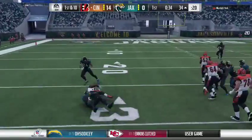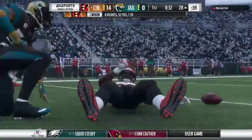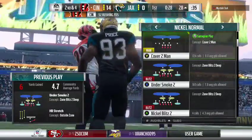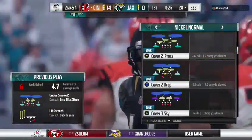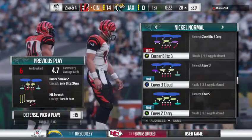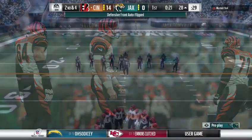Mixon. And able to push his way forward here for a good little gain. He'll get a nice chunk there on the first down run, and it's 2nd and 4. Getting the sense, Charles, they're going to put a big emphasis this afternoon on the run game. And why not? What we're seeing so far, working pretty well from them.